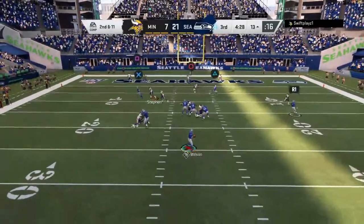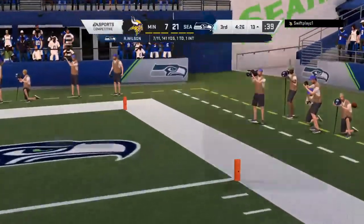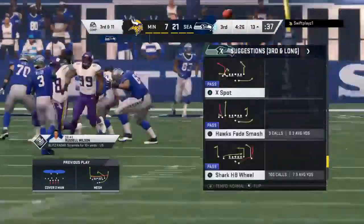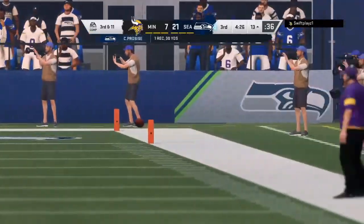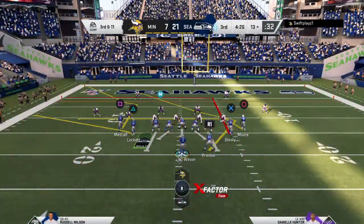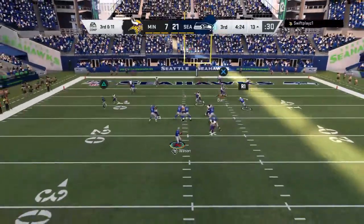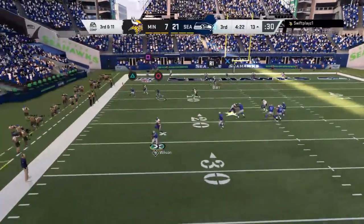Out of the gun, here's Wilson. And he fires one incomplete. Tyler Lockett was the target there, and it's 3rd down. He shook his head right when he released that throw. He knew it was going to be a little off target. Yeah, the excitement got him on that one. Wasn't able to control the fact the receiver was open, and it would have been an easy throw.